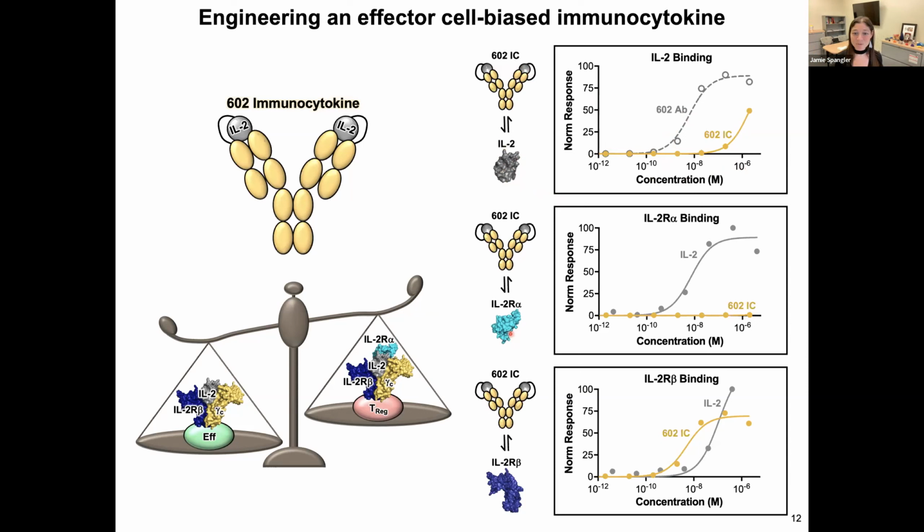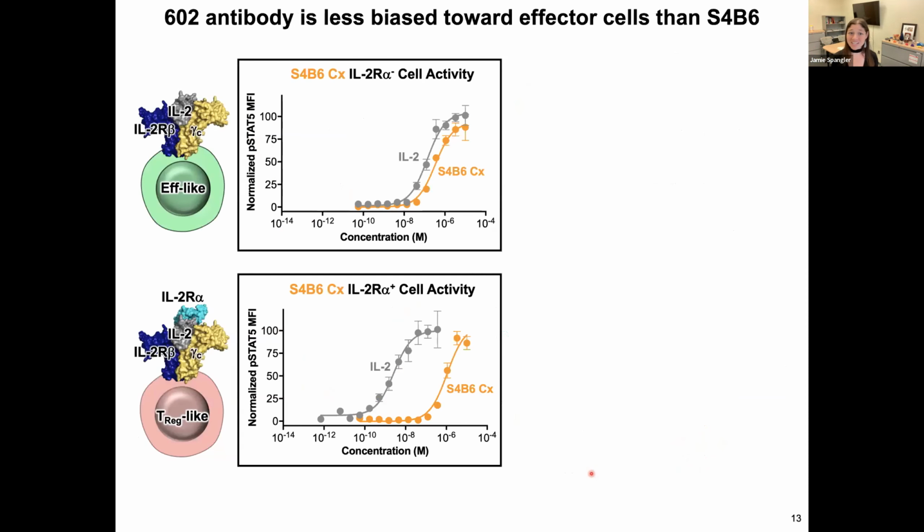Further, we wanted to show that we were blocking the interaction of the IL-2 receptor alpha subunit with the IL-2 by binding intramolecularly to the immunocytokine. And indeed, we see a complete ablation of binding to alpha. We also thought that we might be potentiating binding to beta, as happened in the case of S4B6. And indeed, that's what we saw compared to just free IL-2. We have significantly improved binding, both due to the bivalency of the molecule, but also due to enhanced interaction with the beta receptor. So that was exciting.